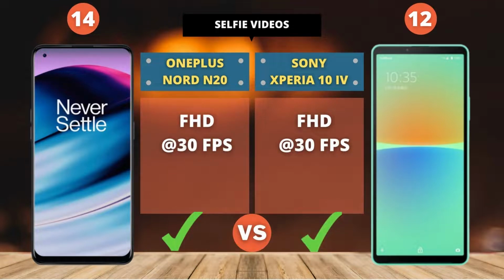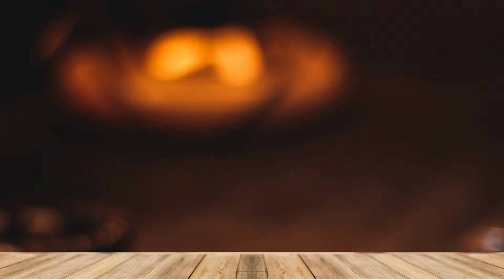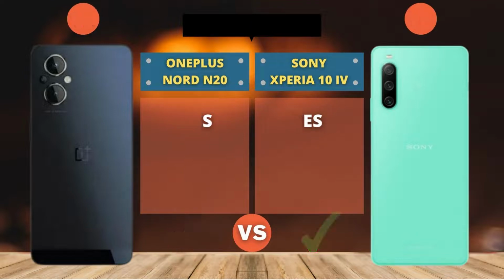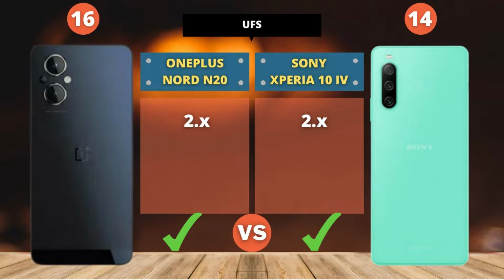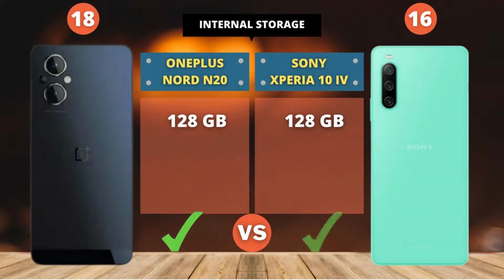In the camera spec there is a 14-12 point difference, next. All good storage, depending on usage, current point 18-16, next.